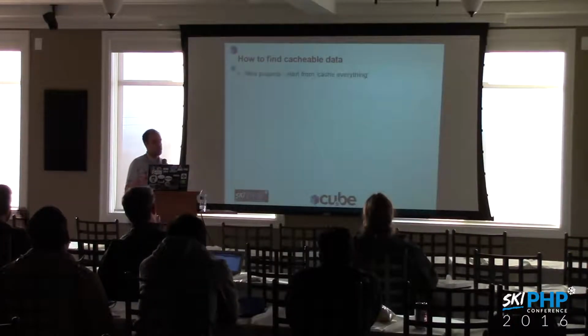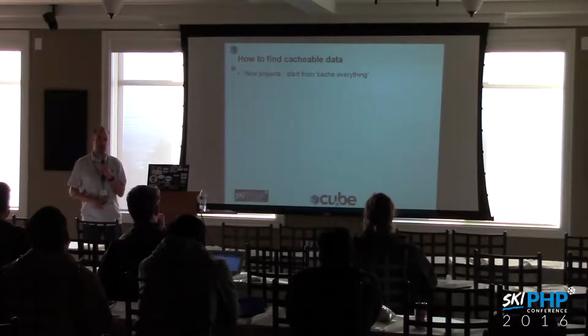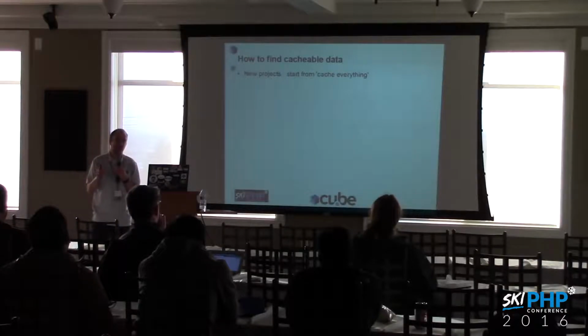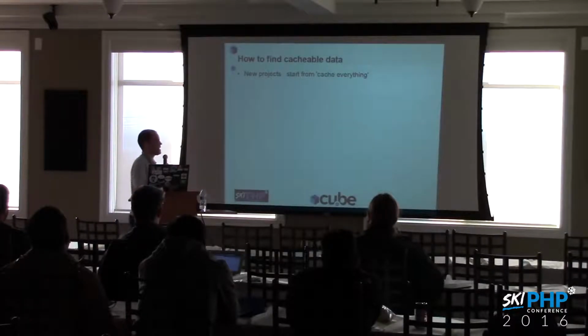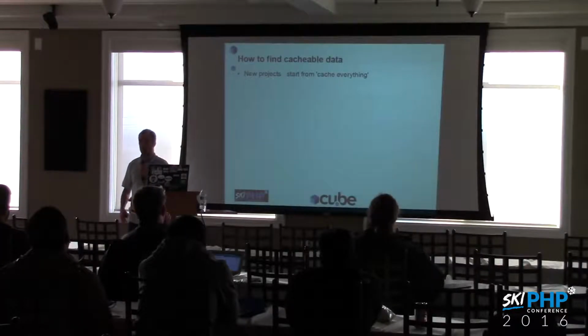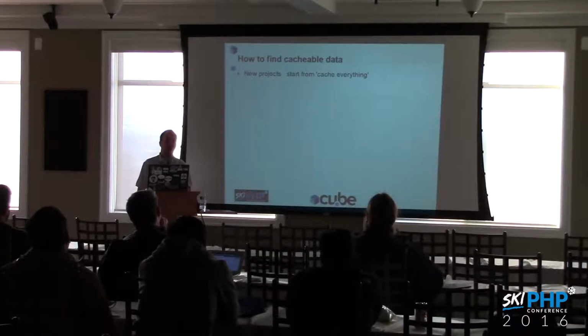How do you find cacheable data? Well, for new projects, and some people don't like me saying this, I say, start from the principle, I'm going to cache everything. And the reason for that is, if you have to build a caching layer into your projects, then usually you have to structure your project in a way that is, I would say, better than when you don't build a caching layer. Because you have to take into account that data is being inserted into that cache in a logical way, with logical key names and stuff like that. It's a lot easier to start from the principle, I'm going to cache everything, and then later on say, oh, I don't need to put this in the cache, than building an entire project and then deciding, maybe I should add caching somewhere. It's going to be a lot harder.